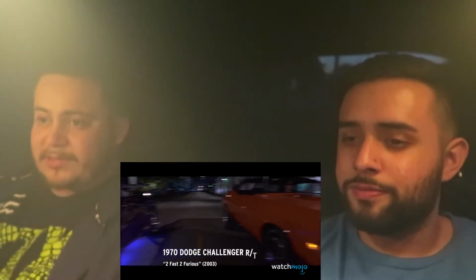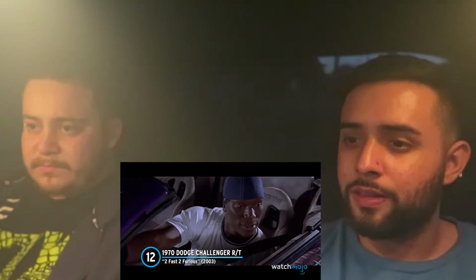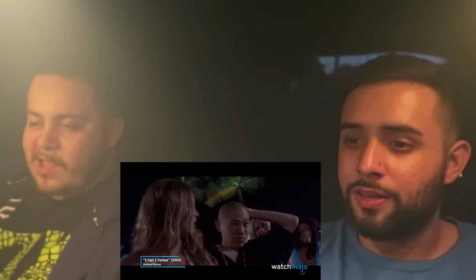Number 12, 1970 Dodge Challenger RT. Too fast, too furious. First seen in the audition race hosted by Carter Verone and owned by Darden, this car later transfers ownership to Roman and Brian when they decide that they need more muscle.